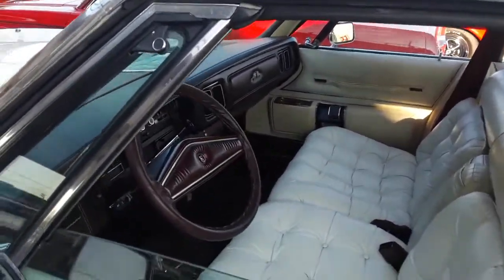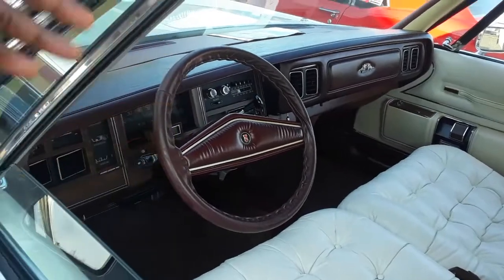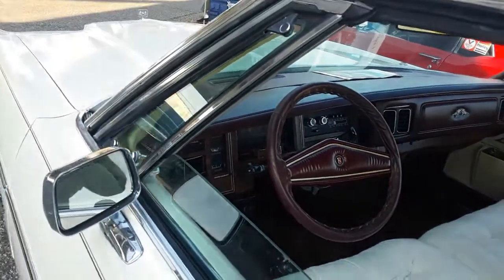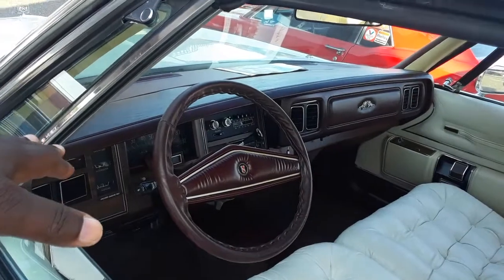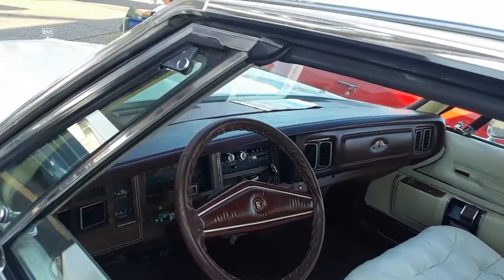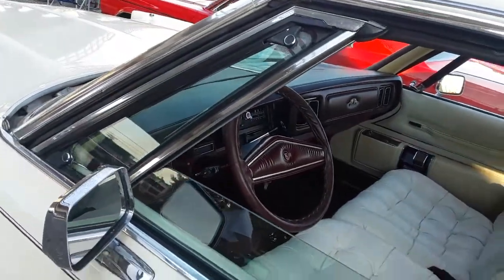If you had the Imperial, you wouldn't have the same steering wheel, but you'd pretty much have everything else. Even that cluster came from a Dodge because they were sharing components around that time. It'd be a different instrument cluster if you had the Imperial, and the steering wheel would be different, but pretty much everything else would be the same.